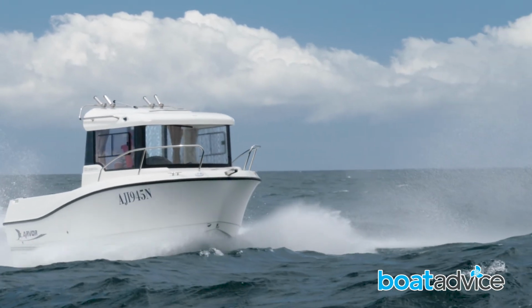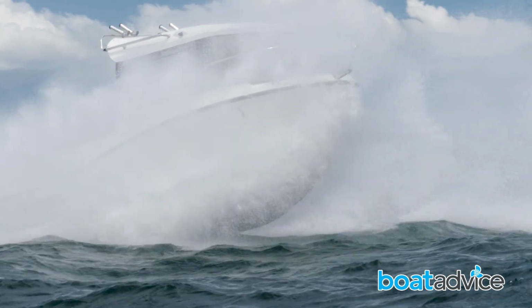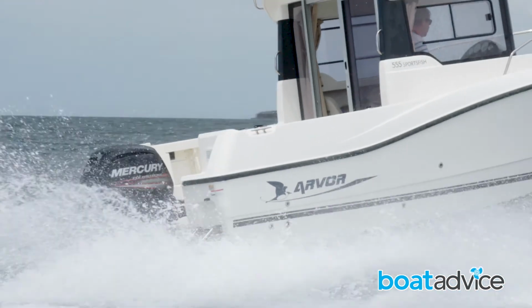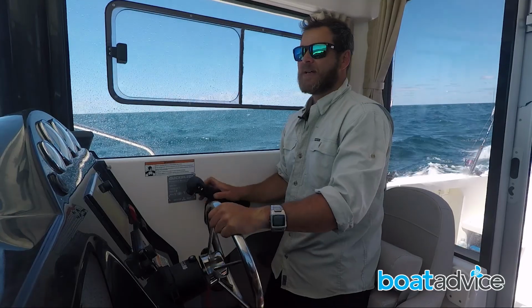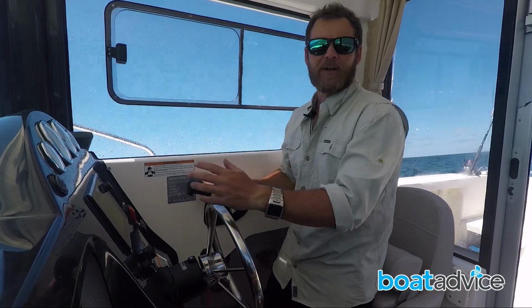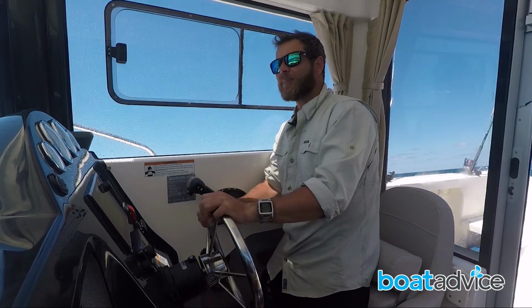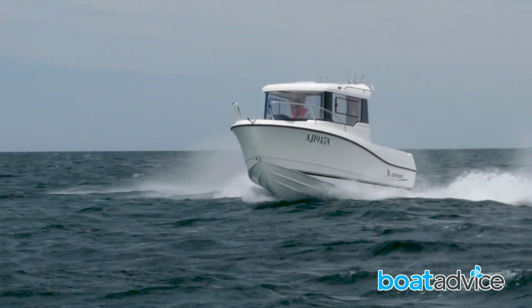Being a snub-nosed design, it does tend to push water a little bit when you've got the wind coming onto the nose. It sees the spray coming up and into the boat, and it makes standing in the back corners a little bit difficult. At the end of the day, you wouldn't really want more than 2 to 3 people on a boat like this. The space is a little bit compromised in comparison to a center console because the cabin takes up half of the boat.